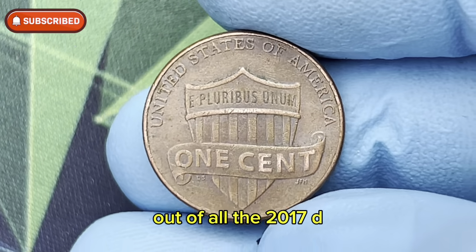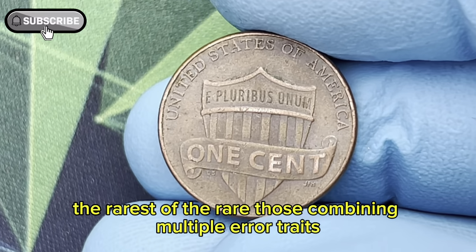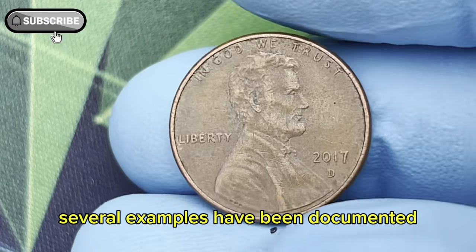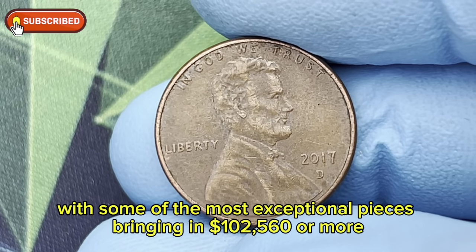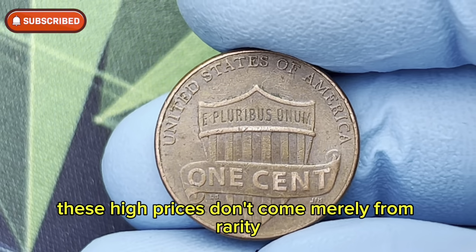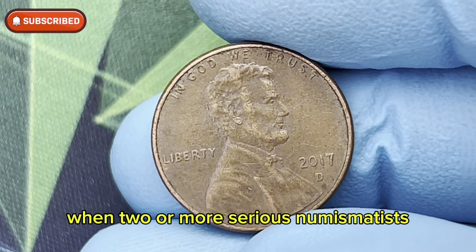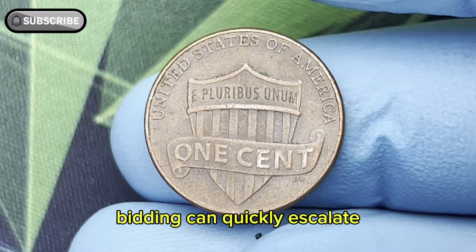Of all the 2017 D Lincoln error pennies that have surfaced in recent years, the rarest of the rare, those combining multiple error traits or presenting uniquely dramatic features, have achieved the highest prices. Several examples have been documented where the final auction price climbed into the six-figure range, with some of the most exceptional pieces bringing in $102,560 or more. These high prices don't come merely from rarity. They come from intense collector interest and competition. When two or more serious numismatists recognize that they may never encounter another coin like it, bidding can quickly escalate.